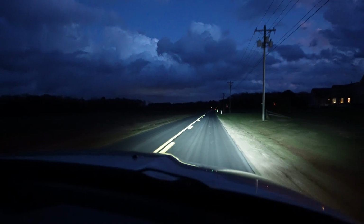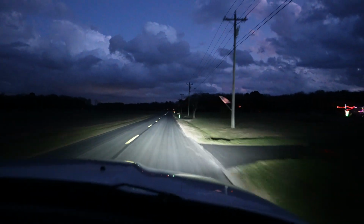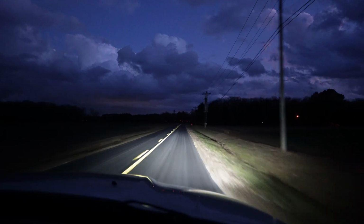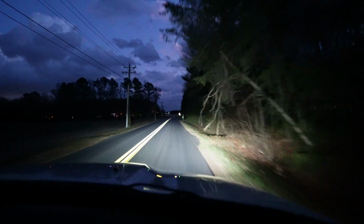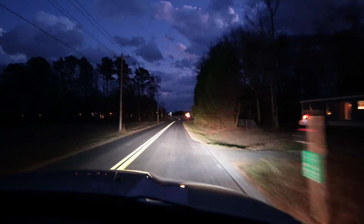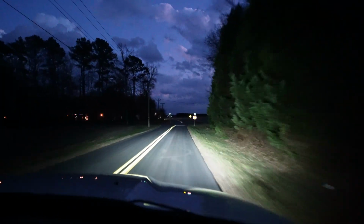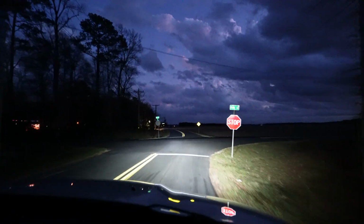Way better. Yeah, look how good that looks. They go farther. Another 300 feet in front of me, easily. I like those. You see what I'm saying? So you just turn on the high beams and you can see. Yeah, you can tell. They help. I mean, they definitely help, but low beams are where it's at. Yeah, you can totally see the difference.